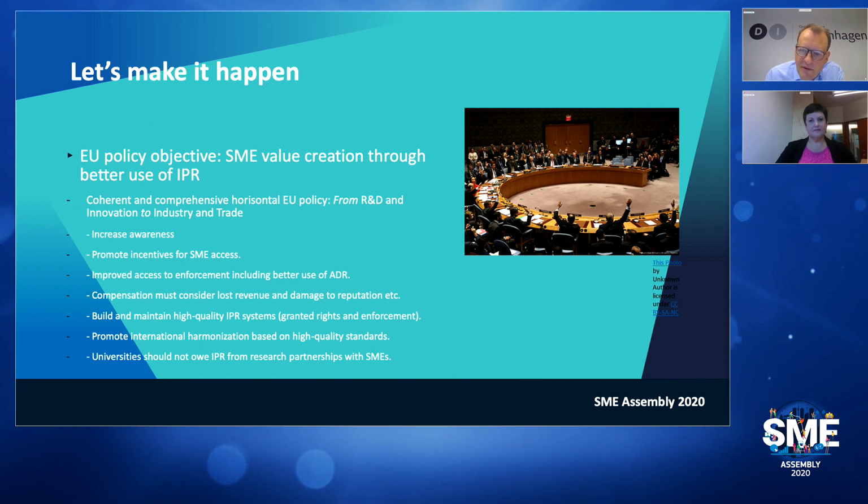Also, we have, I think, some of the important issues that we have covered here, that we have taken on board here, is our recommendations on enforcement of IPR. This is something that often also is a reason why SMEs do not protect their IPR or their IP, because they're simply concerned that they will have to spend too much time, too much money on defending their rights.